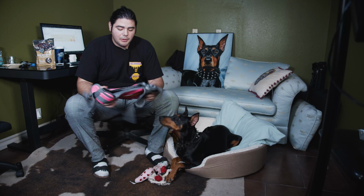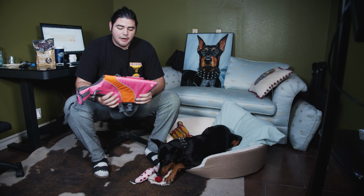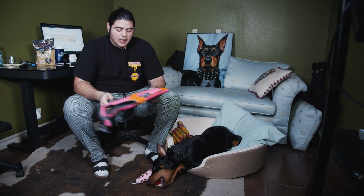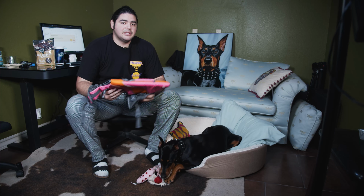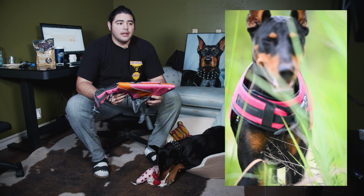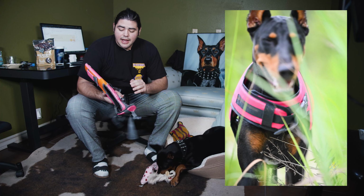Last but not least was probably one of my favorite things that we bought for her. It was this life jacket. When we went to the Frio River, we were able to basically take her into the water and let her run around and hike and travel with us.